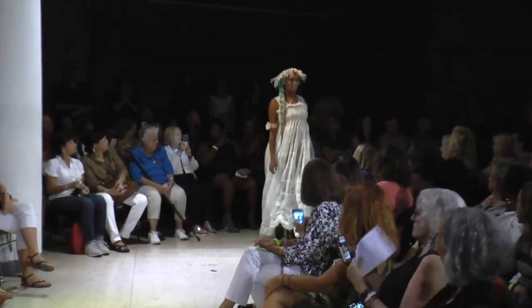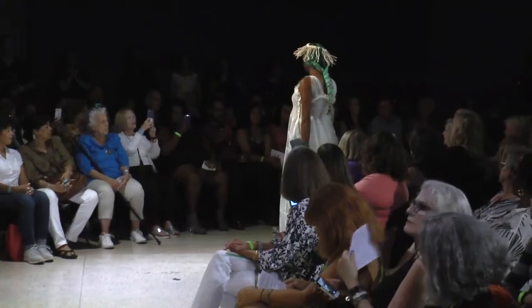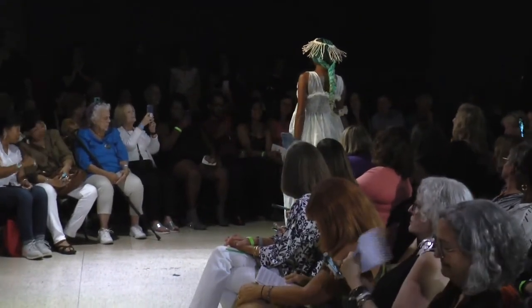This is Flavia's third dress and the final dress of the evening. It's called Sheets in the Wind. I guess you know why. It's modeled by Tanisha out of recycled dryer sheets.